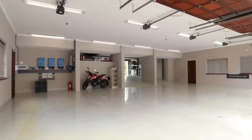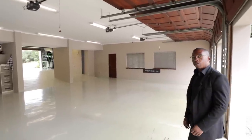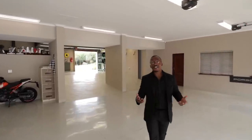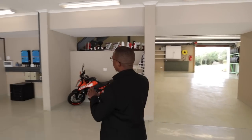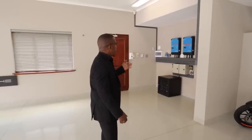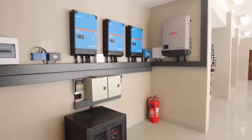As you enter here, you're greeted by this very nice epoxy finish to the floors, very ideal for your luxury cars. You can park nine luxury cars in this garage. I'm sure the car fanatics or luxury car enthusiasts in the comments are already going crazy. Pointing to this while we're here, you do have a battery and inverter system that has full backup power for the home. So in times of load shedding and shortage of power, you are sorted and you'll never have blackouts.